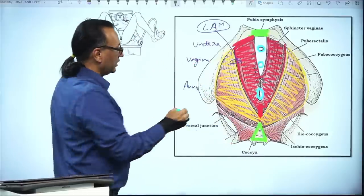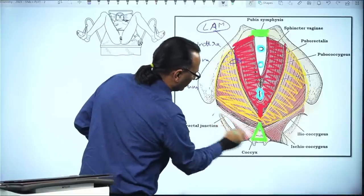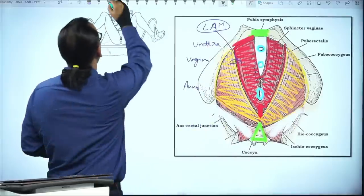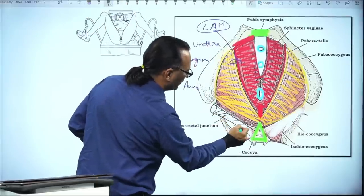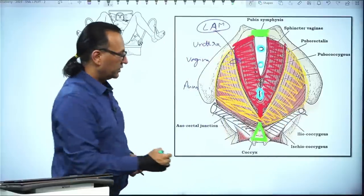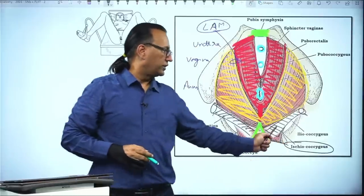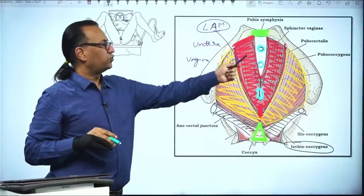Which one? You can see this muscle here coming from the ischium towards the coccyx. If this muscle is coming from the ischium towards the coccyx, it is ischiococcygeus, which is simply called coccygeus. Are you trying to say ischiococcygeus is not a part of levator ani? No. Levator ani is only these two muscles.